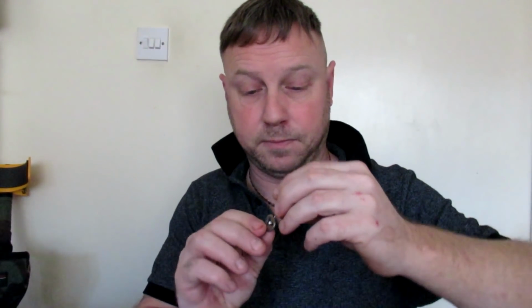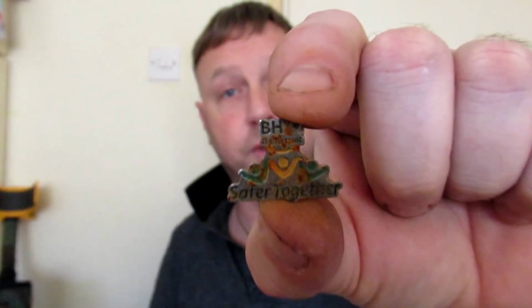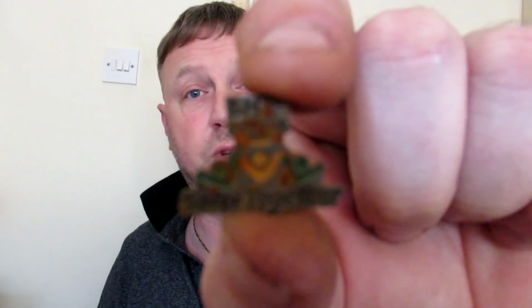So, we found an earring, there you go, again costume jewelry, guys. We found this little badge, BHX, safer together. You tell me, I'll tell you. There we go. That's that.